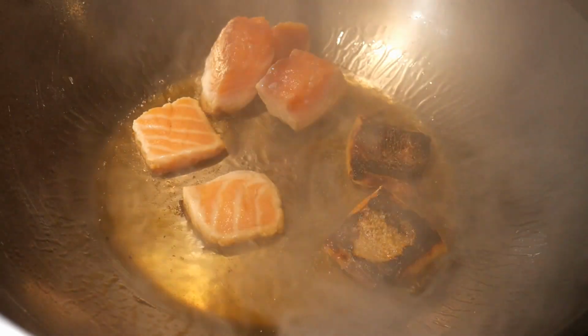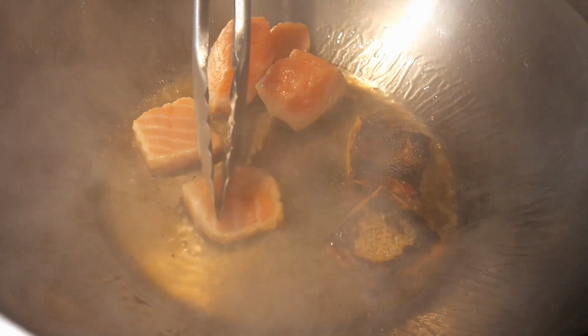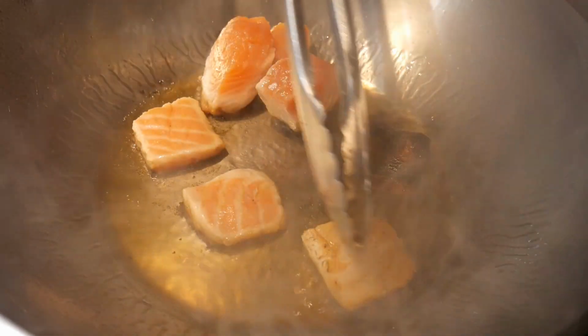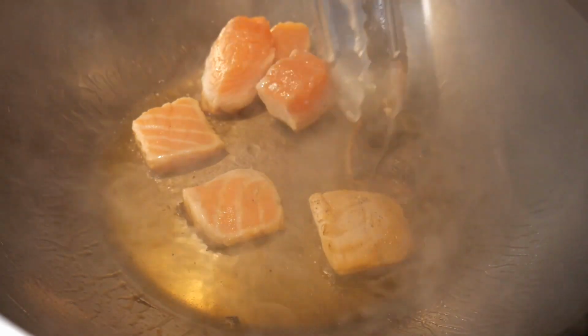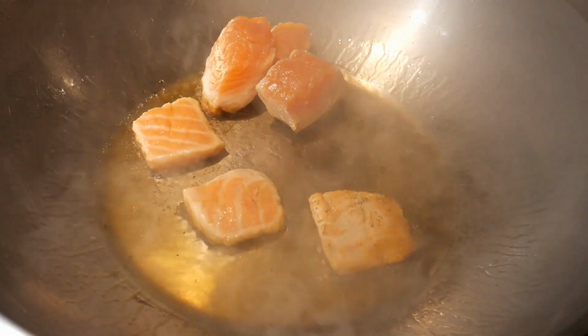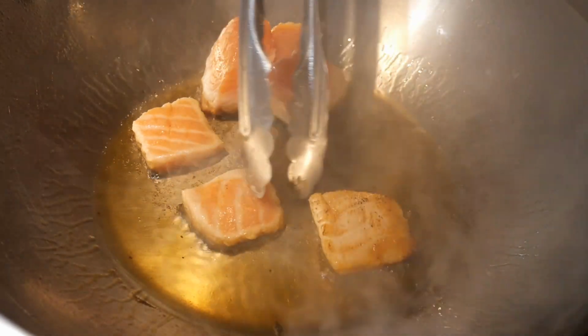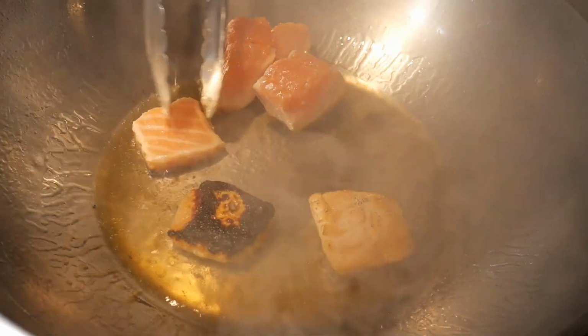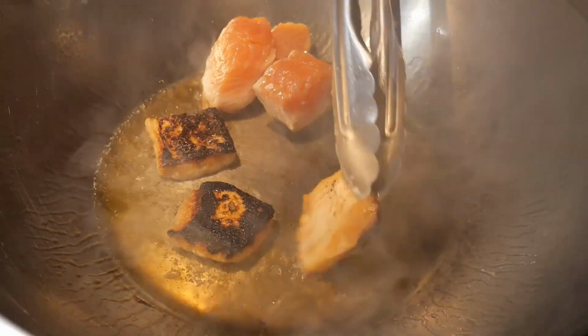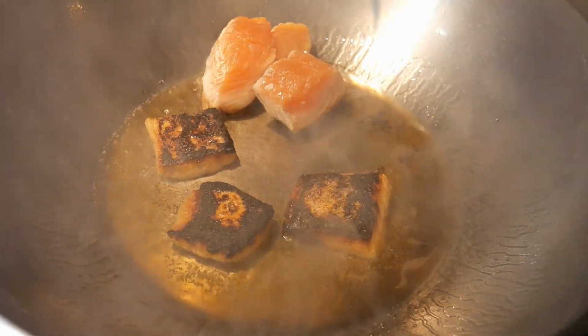I next flip the salmon on its side. This will brown the flesh of the salmon, but I do not want to blacken it. This usually takes only about 20 to 30 seconds. I repeat this for all sides of the salmon. This method not only makes the salmon taste better, but it also cooks the salmon faster.